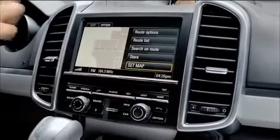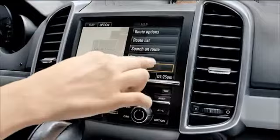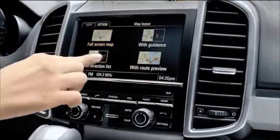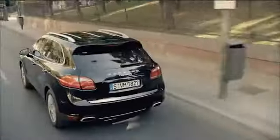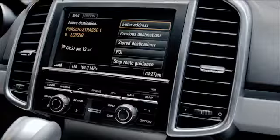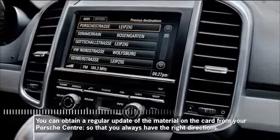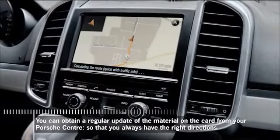And split screen mode shows two functions at the same time. For example, a map and directions. Entering the destination could hardly be easier. Operation is intuitive using the buttons and menus in the PCM.